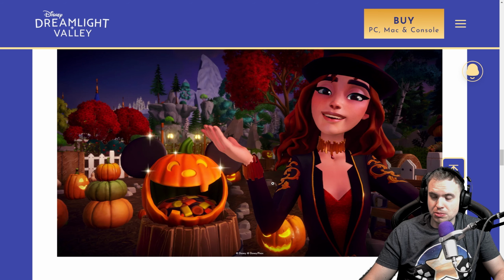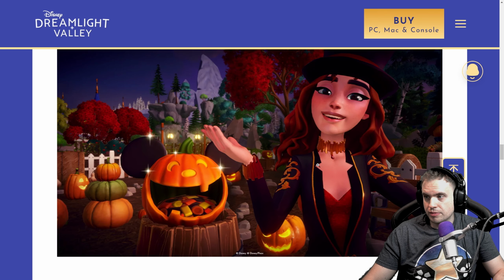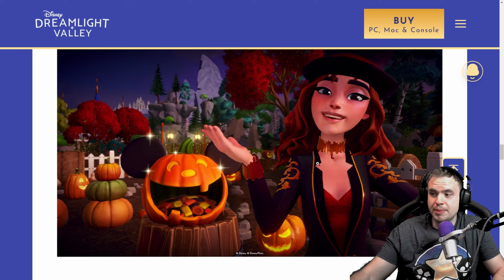This looks pretty cool. This is gonna be a new craftable furniture item. Probably requiring some candy buckets. Oh, wait, not the wrapping paper. Wrapping paper is Christmas event. Yeah, the candy buckets, that's what I meant.